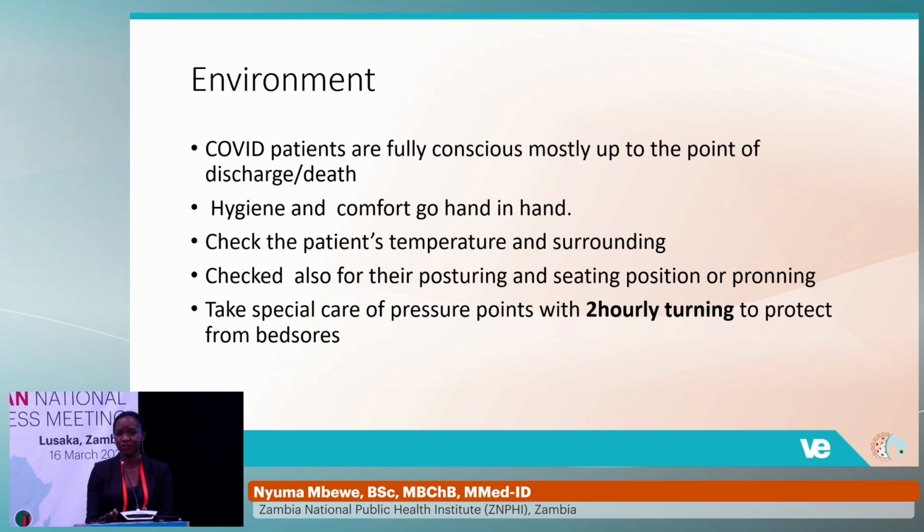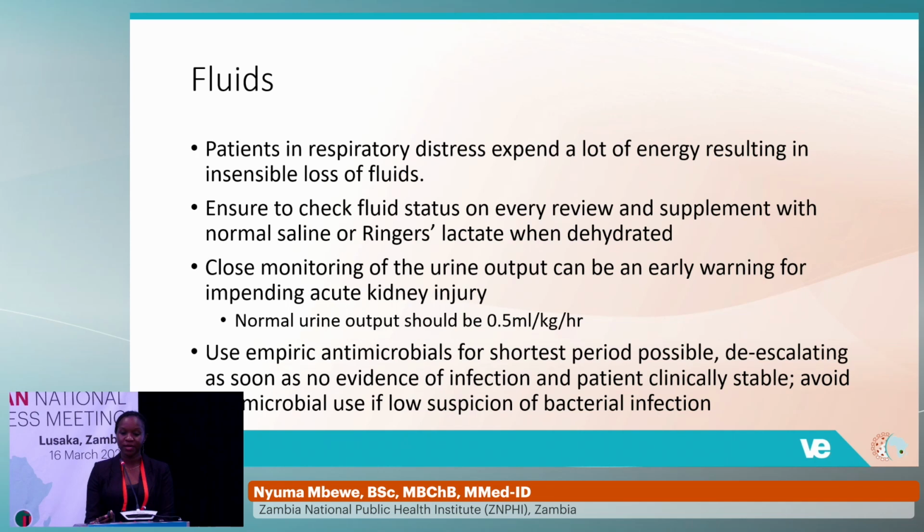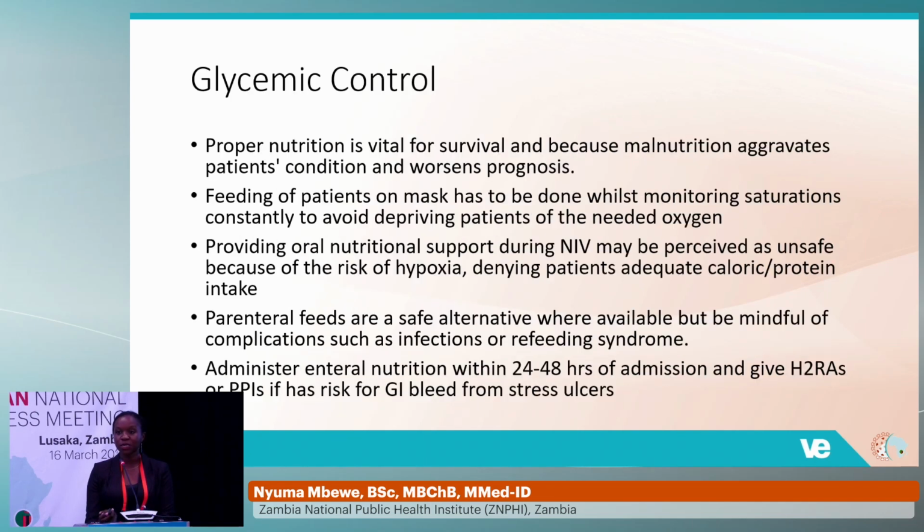Again, the patient environment, which is the E in our ABCDE approach, is very important to make sure that we are turning our patients, we're making sure that they're getting oral care and some of the basics of hygiene that we tend to forget when a patient is very severely ill. And the management of fluids, making sure that we're monitoring their input and output chart. And remember, we said a lot of our COVID patients have comorbid conditions like diabetes, so you want to be mindful of their glycemic control.